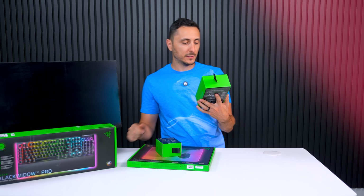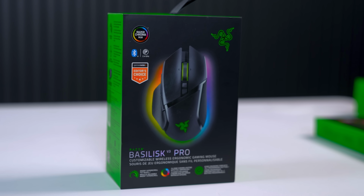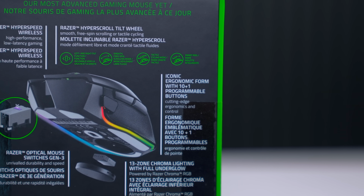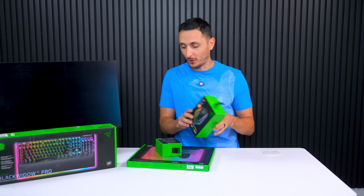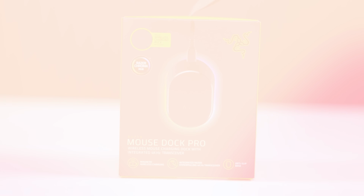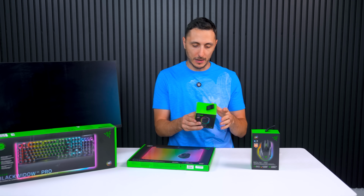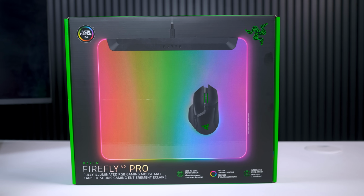The mouse we're going with is the Basilisk V3 Pro. This features Razer's Hyper Scroll tilt wheel, up to 11 programmable buttons, and 13-zone chroma lighting with full underglow. This also features next-gen wireless charging when you pair it with the Mouse Dock Pro, which is what we're gonna do here in order to get really fast charging on the mouse. And finally, we're gonna finish off with the brand new Firefly V2 Pro mousepad.